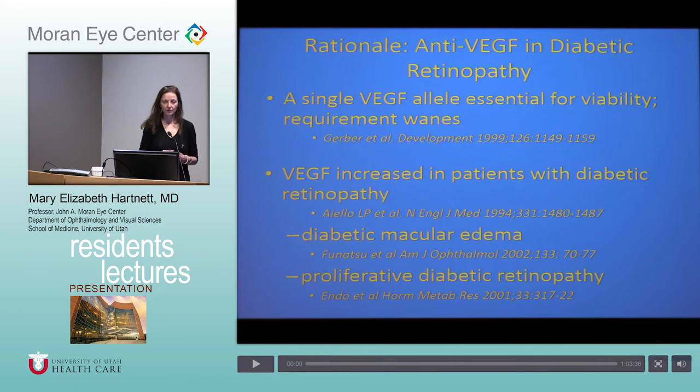VPF, what did that stand for? Vascular permeability factor, that's what it was. And so that's a reason why we would think about stopping its effect. The other reason is that it is essential for viability. A single allele knockout of VEGF or one of its receptors leads to death of the animal in mice, but that requirement wanes over development.